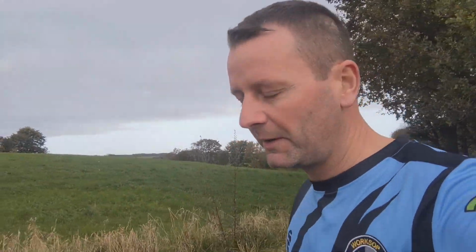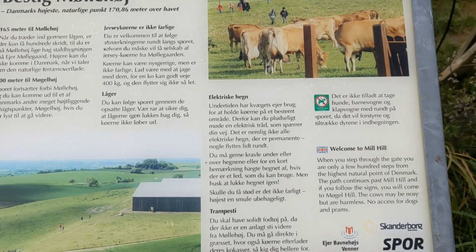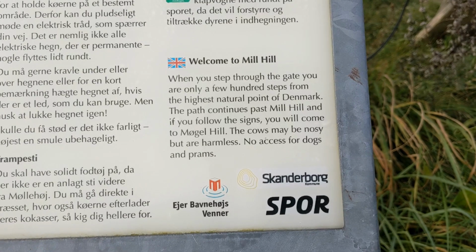Reminding me a bit like doing Carn Tocher in farmers' fields, disputed high points. And this is actually the third lowest of the European high points. It's only the Vatican and Monaco that's lower than this. And all three have got signs claiming to be Denmark's highest natural point.